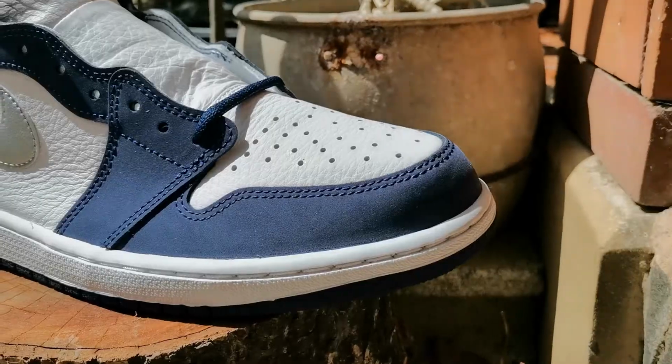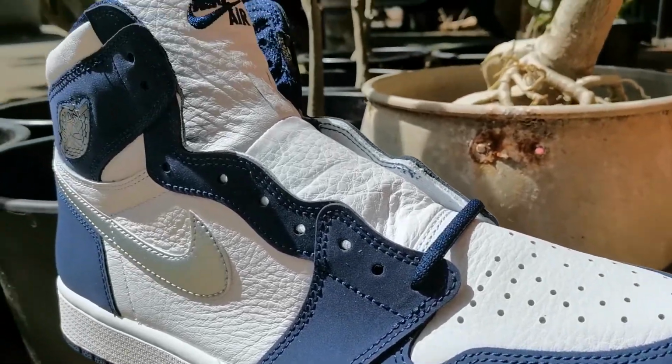Now, starting off the tip, you do have its standard midnight navy toe guard in that light suede or nubuck material. It really feels good to the touch. It's kind of comparable to the Rookie of the Years. And after that, you have this smooth white tumbled leather right here on the toe box.